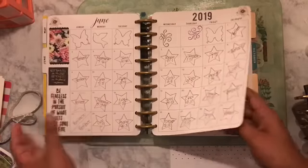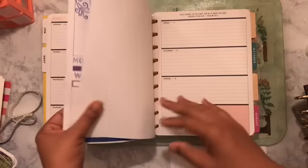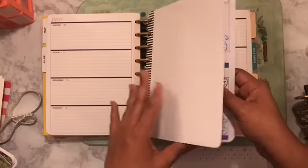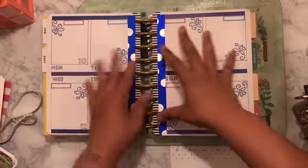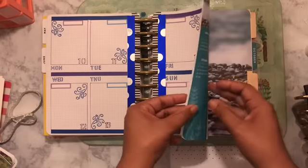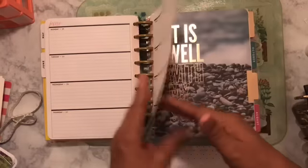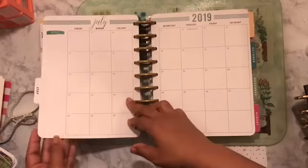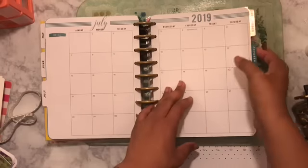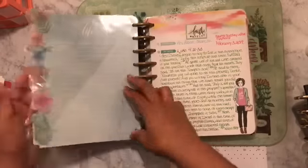Okay, this is June. I did that. Again, this was this layout, so I was trying something different. I'm going to go back and back plan and write in here because I did a video on that. I just didn't write in it. And this is July, so I have to do my monthly for July. So I'm going to go ahead and skip over to the next section.